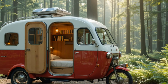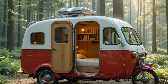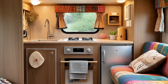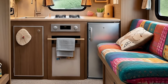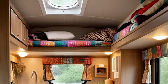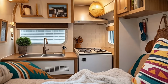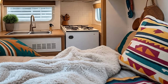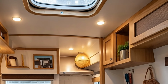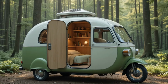Now let's talk about what's inside this tiny time machine. Push open the charming little wooden door and step into a world where comfort meets creativity. The interior, though compact, is brilliantly efficient. We're talking a cozy convertible bed that folds into a couch, tiny vintage-style shelves holding books, a lantern, maybe a little Bluetooth speaker for some Sinatra or lo-fi beats. There's a fold-out table where you can eat, write, or even edit your next vlog. And yes, there's solar power to keep your essentials running, and a mini fridge to keep your snacks chilled.